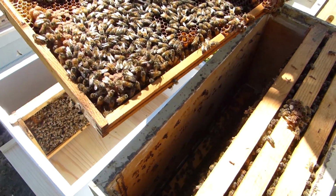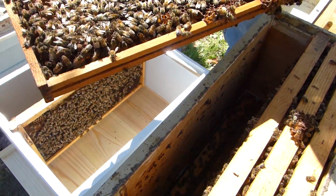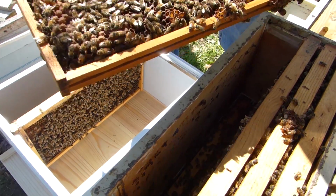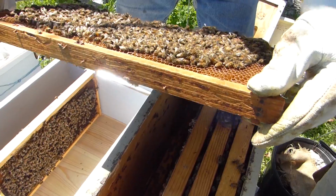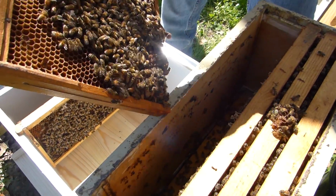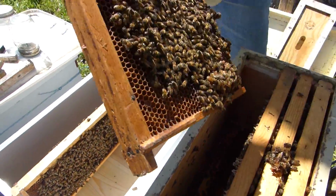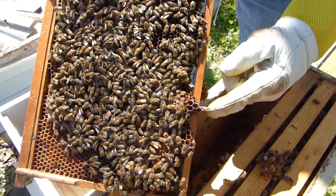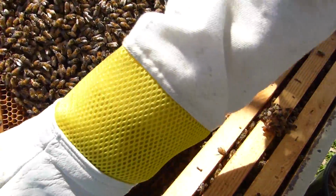Why is there so many drones? They need them. It's Mother Nature. Ask them. They control it. I don't. They could be getting ready to swarm. Who knows? I'm trying to look for the queen. Now see, what this is telling me is there should be some honey up here, so these guys can be fed. Now, down here, that could possibly be emergency swarm cells. So that's also what we're looking for.